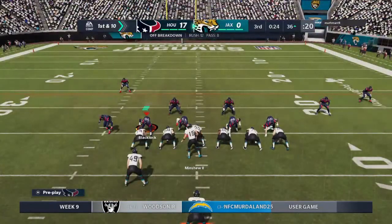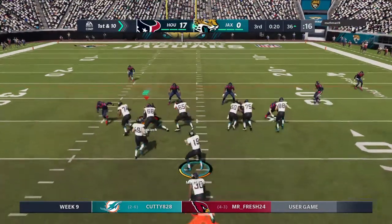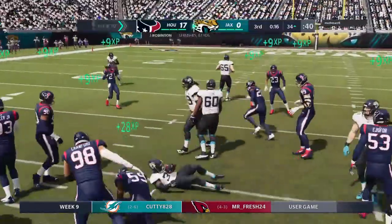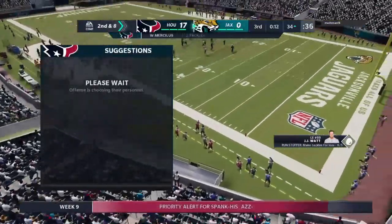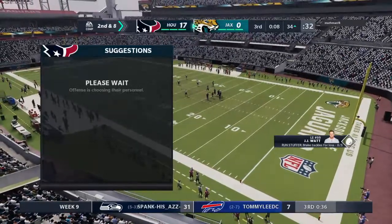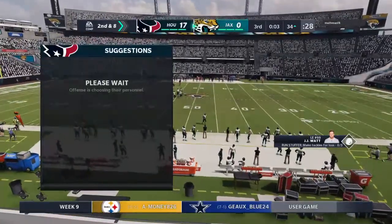So how about that for a chain mover? They're all the way down inside the 40 now for 1st and 10. They'll run again here with Robinson, and he won't get much. Maybe a couple. Down inside the 35 to the 34. The tackle made by Whitney Mercilus. 2 yards on the pickup. It's 2nd and 8 at the 34-yard line.